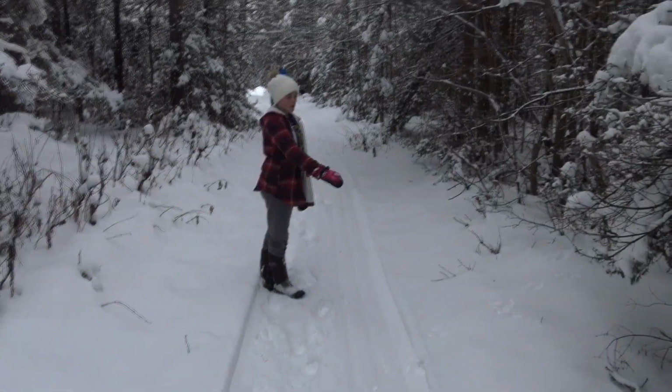What's that? Are those rabbit tracks? They are rabbit tracks. Rabbit tracks and rabbit tracks came and he went. There's more tracks over here. More tracks and squirrel tracks.